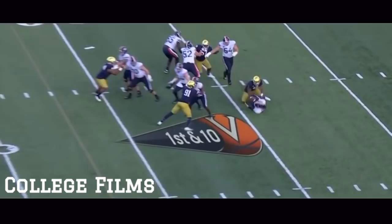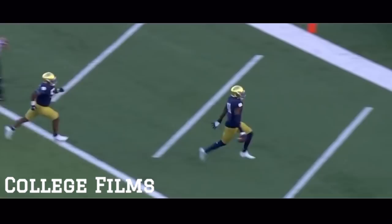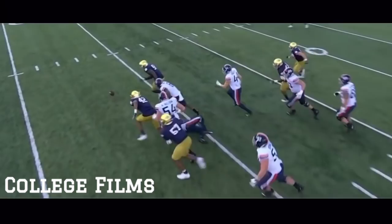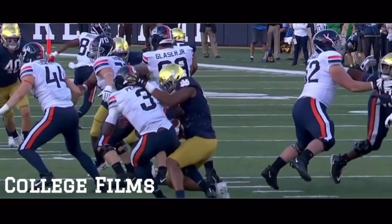By Eddie Ogundeji. Touchdown. For the moment, we'll see if he was down before the ball came out. But Notre Dame's defensive pressure does it again. A 24-yard return if it stands.